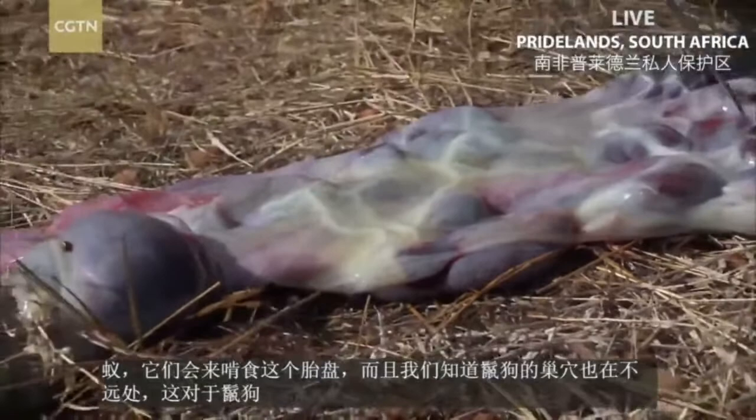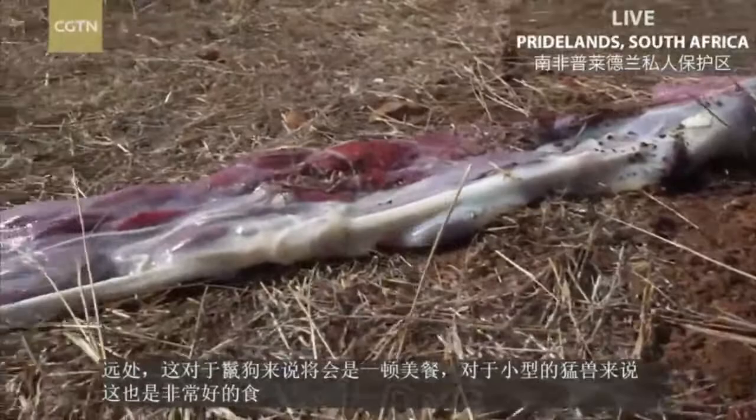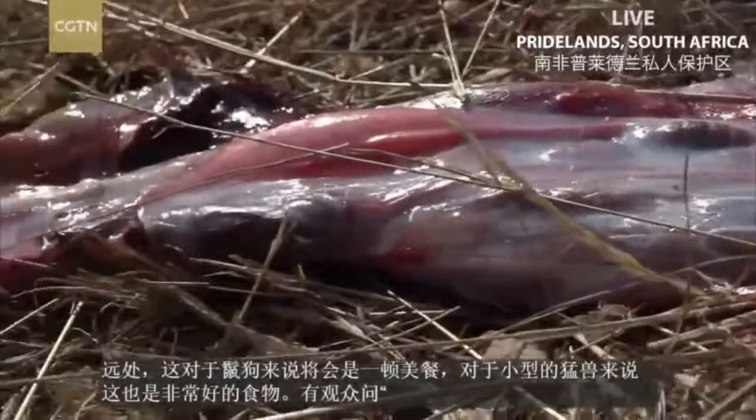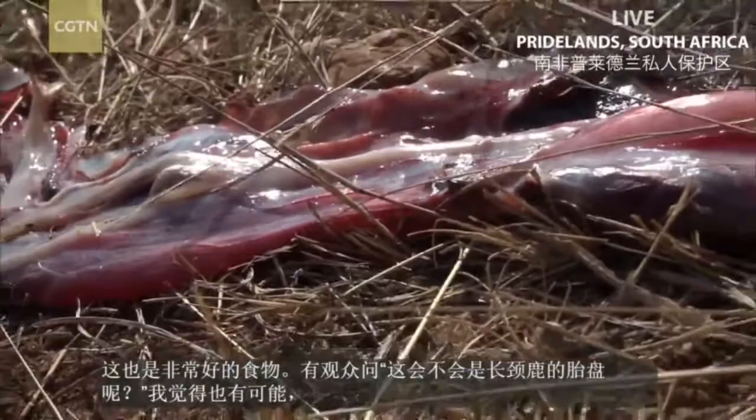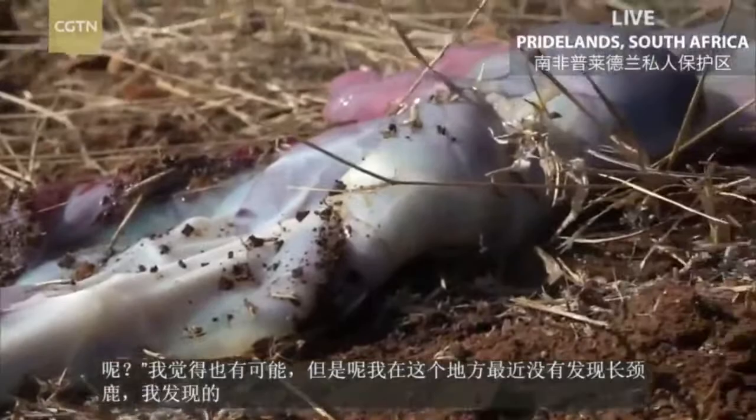Now, I think Steve was asking if it could be a giraffe after birth. Potentially, but there's no tracks. The only tracks of animals that I've seen here are from a rhino and from a herd of elephants. And I know the elephants are not too far away from here. So, I honestly haven't got a clue. I don't think, do elephants eat their afterbirth? I haven't seen it. Yeah, so we're not sure.